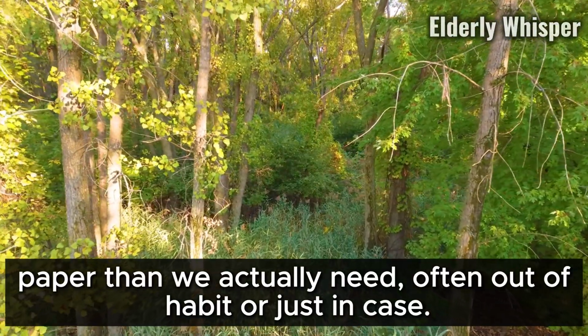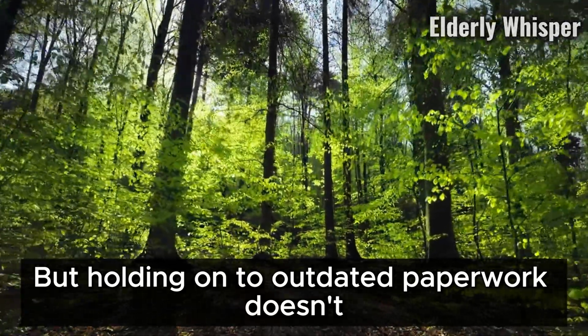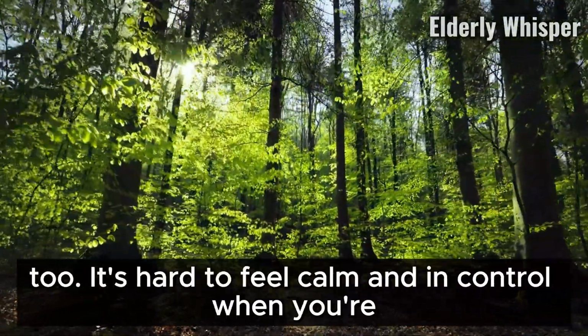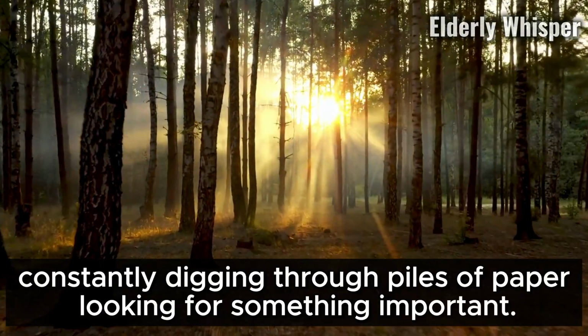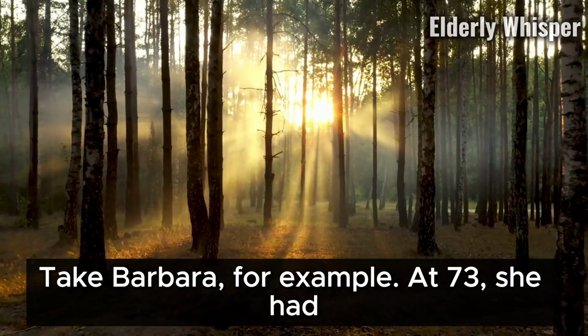The truth is, most of us keep far more paper than we actually need, often out of habit or just in case. But holding on to outdated paperwork doesn't just take up physical space, it creates mental clutter too. It's hard to feel calm and in control when you're constantly digging through piles of paper looking for something important. Take Barbara, for example.